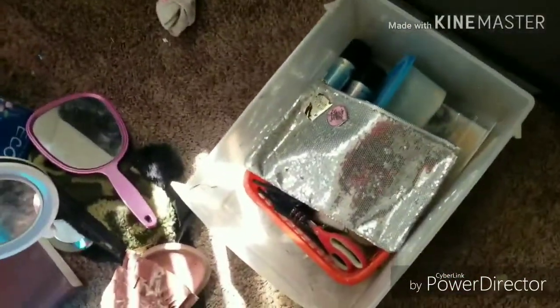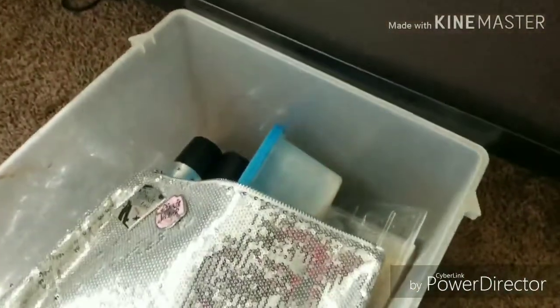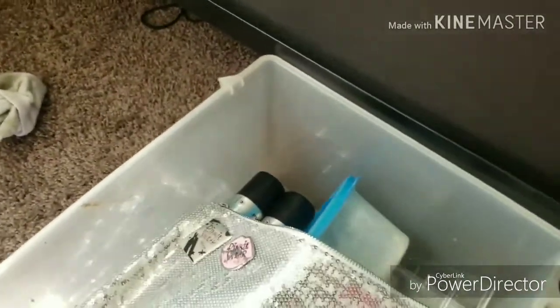Okay, so I was going to put my makeup drawers under my bed. Great news. The boxes don't fit. They don't fit under my bed. So I don't know what I'm gonna do.